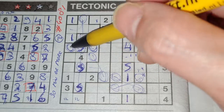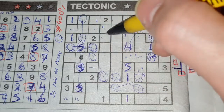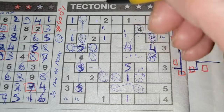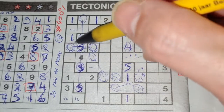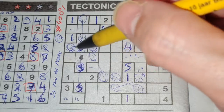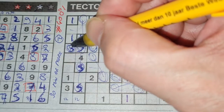These 3 boxes surround the 1, so they cannot be a 1. So 1 box left for the 1 in this area should be there. Now we have a 1 here, so this box cannot be a 1 anymore. That box should be a 1. 2 numbers left in this area for numbers 3 and 4. We have a 4 there. No 4 there. 4 should be here. And a 3 goes there.